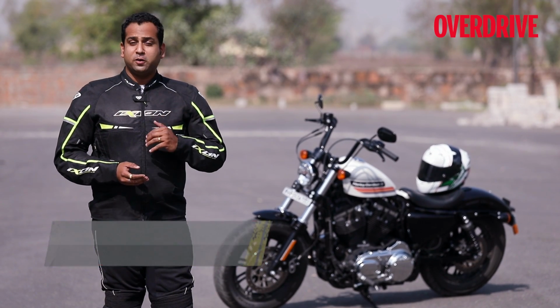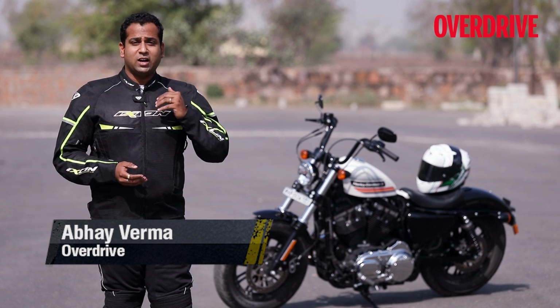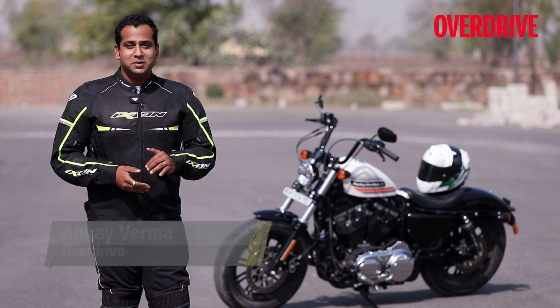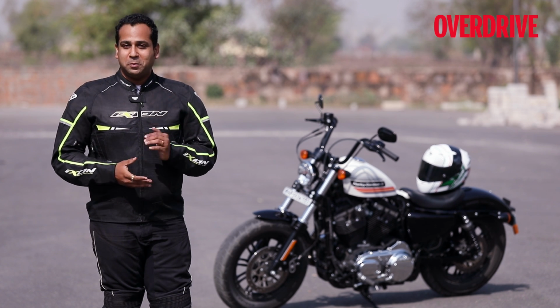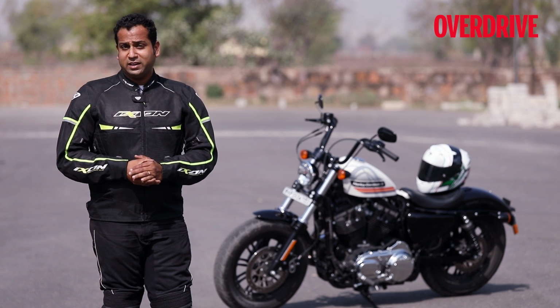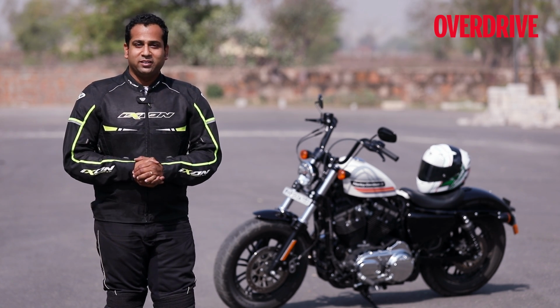The Sportster family is one of the most popular ones in Harley-Davidson's lineup, and as part of its plan to launch 100 new motorcycles by 2027, Harley-Davidson expanded the family last year by adding the 48 Special. The bike has just been launched in India, and while it is identical to the standard 48 mechanically, it gets a few changes that make it more comfortable and also more appealing.